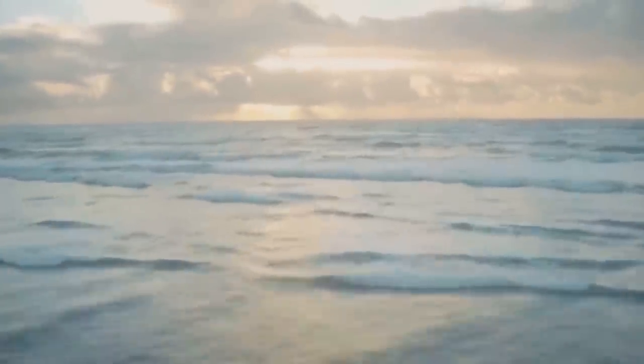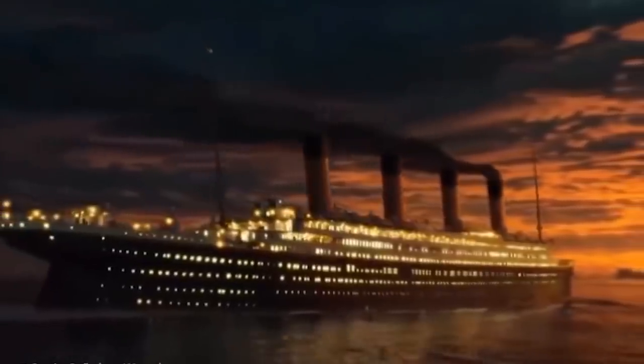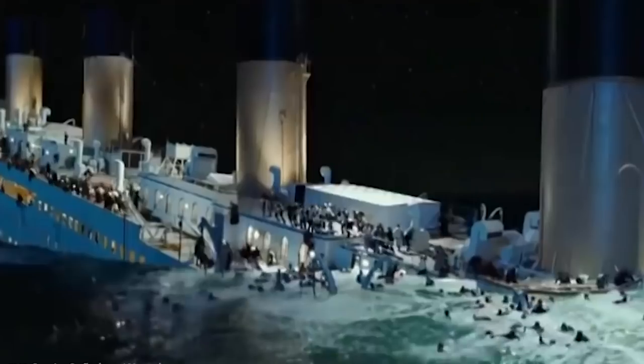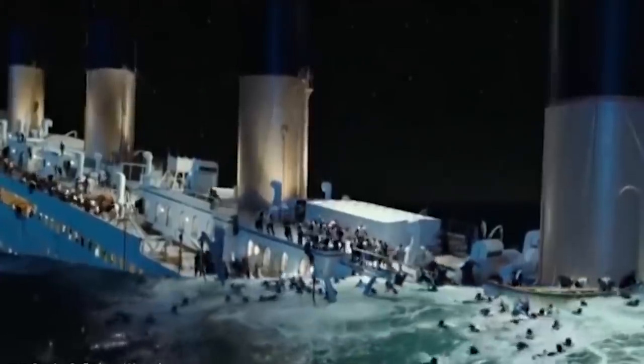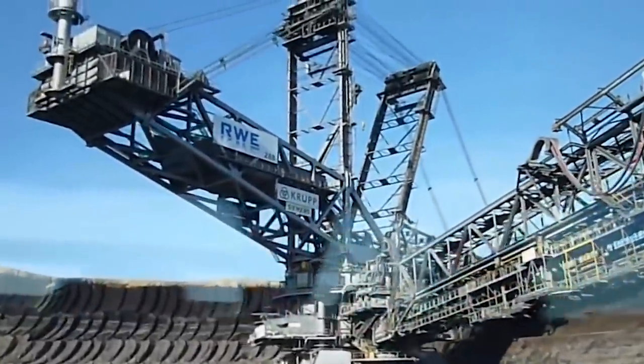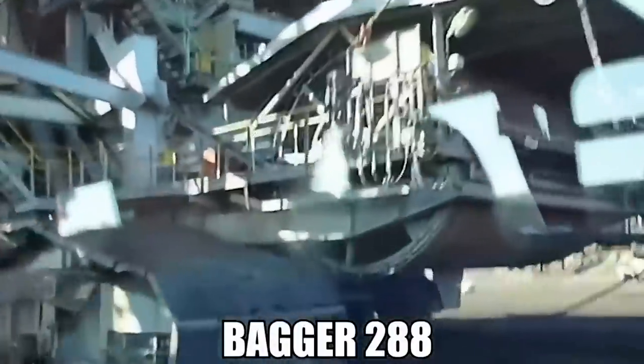Number 10. Bagger 288 Excavator. If you think of an ocean liner, the Titanic might spring to mind. Weighing 46,328 tons, the ocean liner that sunk on its maiden voyage is only slightly larger than this excavator, the Bagger 288.